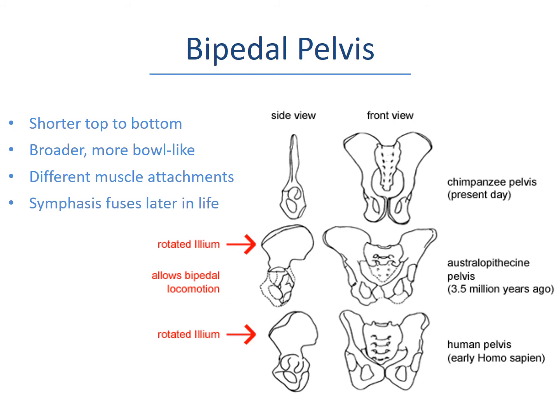There's different muscle attachments. In the bipedal apes, like humans, the pubic symphysis, which is where the front parts of the bones come together, fuses later in life among human women than it does in chimpanzees. So the pubic symphysis in humans doesn't fuse until women are in their early 30s, whereas in chimps it's done by the end of adolescence. And that's considered an adaptation to allow extra stretching during labor in younger women that chimps do not require.